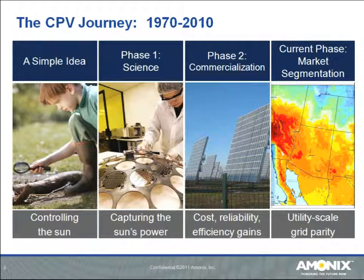Now, the journey to CPV. Obviously, it started with a concept, and most of you understand what high concentration is. It's very simple. Like all of us when we were little kids, we used a magnifying glass to burn something. It evolved from that into capturing the sun's power, starting with phase one, which is the science. Many people worked on the science, trying to develop it and use its potential. However, in the early years, in the 1970s and 1980s, you didn't have a cell that could withstand the rigors of high concentration. It was impeded, with lots of promises and lots of broken promises. However, with the advent of the availability of the cells and the technology, things started happening.